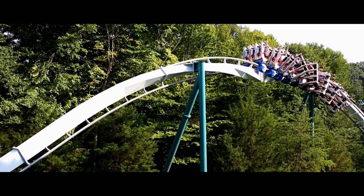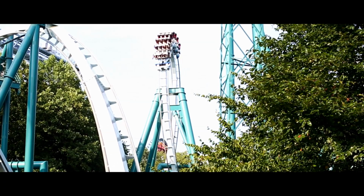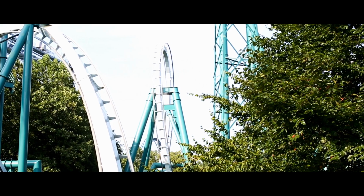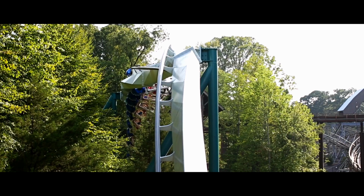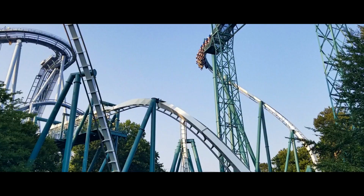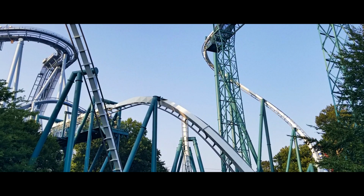Smoothness. B&M coasters are known to be butter smooth, and for the most part, Alpengeist is a pretty smooth experience. The only notable section of roughness is during the first half of the Cobra Roll. It really whips you around, causing head banging. I'll give this coaster a score of 7 for smoothness.